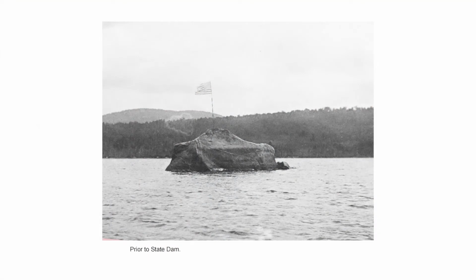Here's another picture. This is the rock that is in front of the Schwartzman camp. And if you recognize it, what's there today, you can only see the top, probably a foot or 18 inches. So it's very dramatic on the water level. And here again is a picture of the rugged shore with boulders exposed.